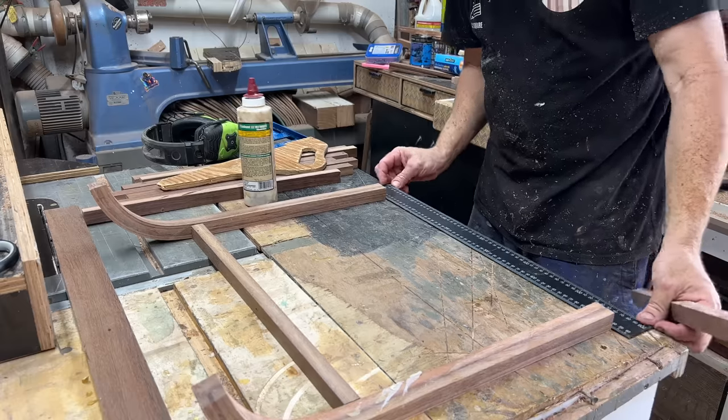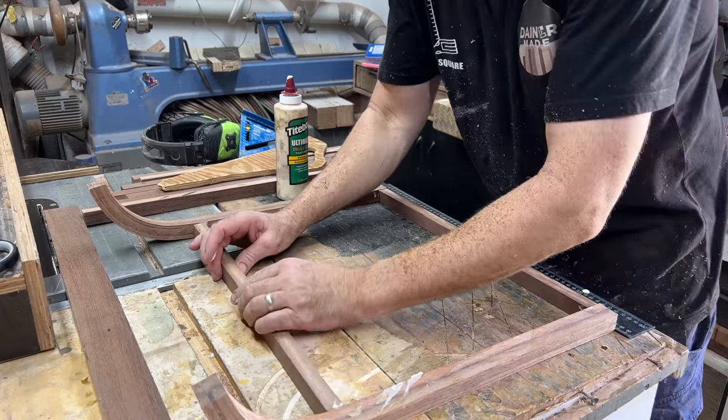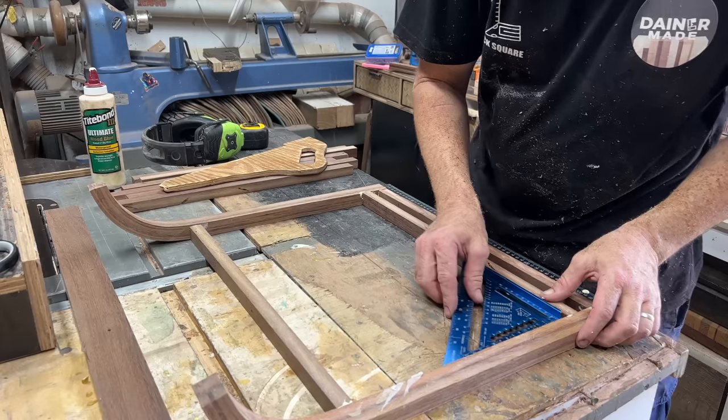The simple skeleton frame is coming together with some of the finest butt joints you'll ever see. Tite Bond is a beautiful thing.